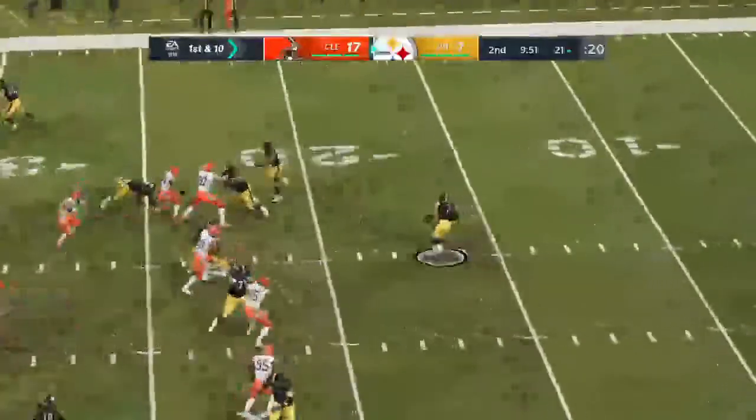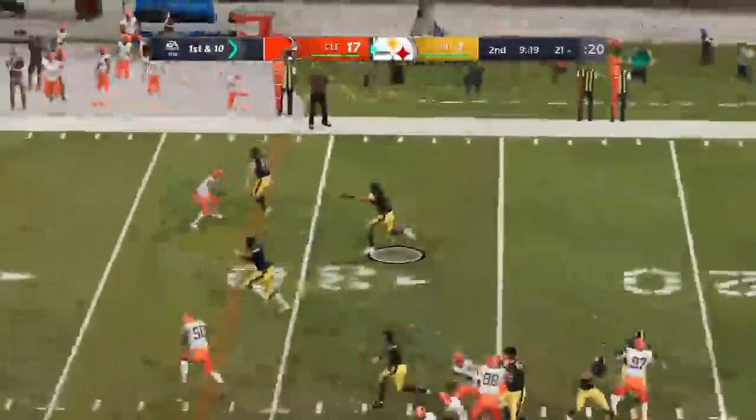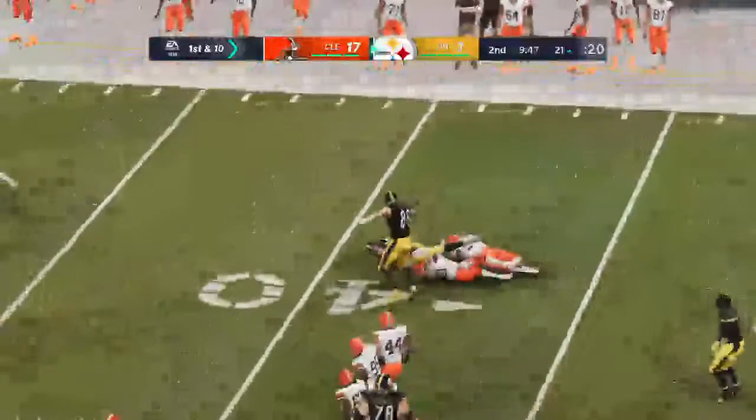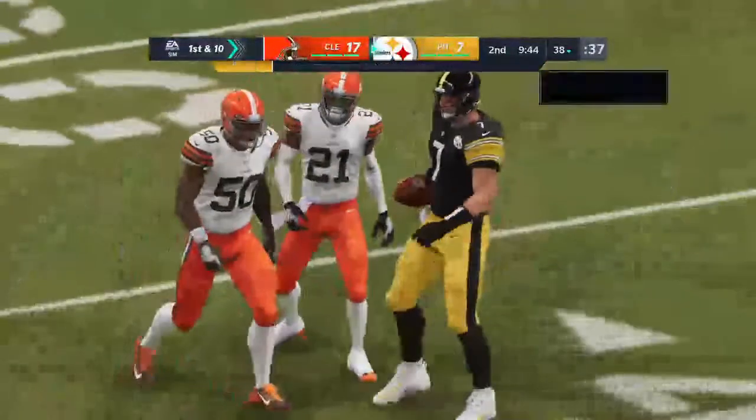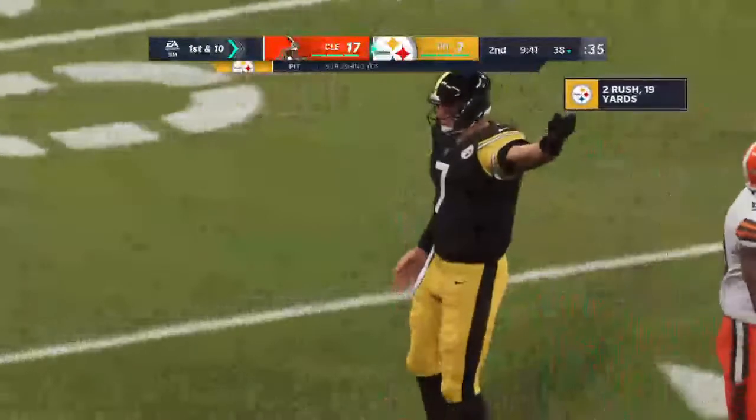Yeah, now can they get that bad taste out of their mouth here? And they'll run the option to start the drive. And he's taken down, but able to slip across the 35. 16 yards right off the bat and a 1st down. Okay, take us to school here, Charles. On a play like that, pretty successful RPO.